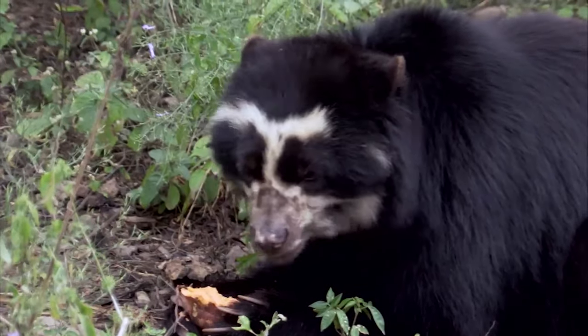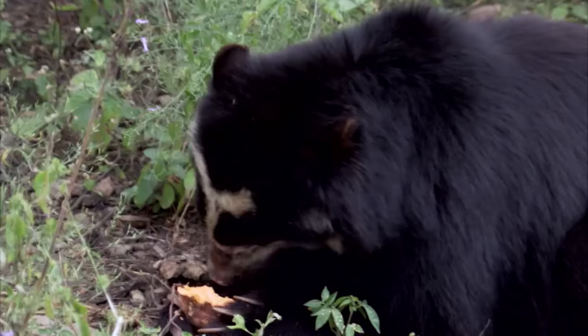Spectacle bears usually eat fruit, berries, and other plants, and sometimes when fresh fruit is not available, they eat tree bark and occasionally small animals. But you said occasionally they eat small animals. I usually think of bears as eating a lot of meat. I don't usually think about them eating a lot of fruits and things like that. Not in this case. They're absolutely flexible, and that means they are ready to eat everything they find in the páramo. And occasionally some small animals, but that's not the main food for them.